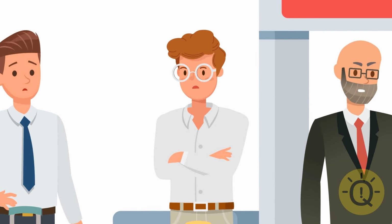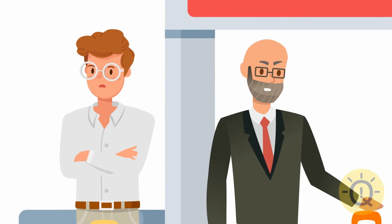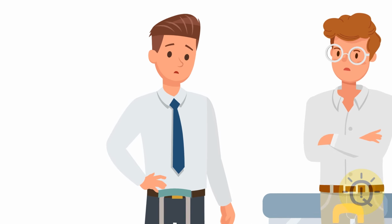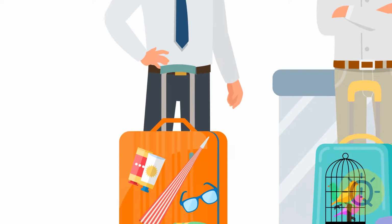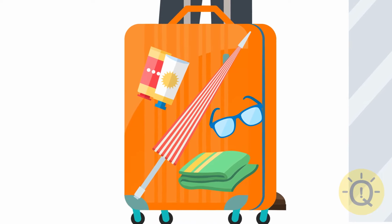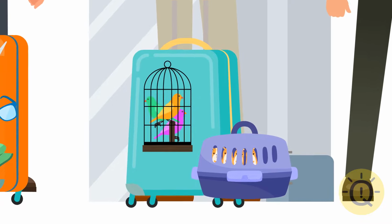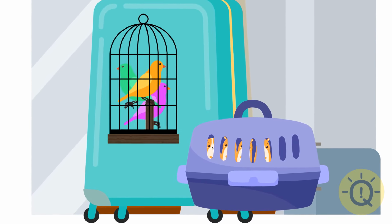3 people were stopped at the security check in an international airport. They were suspected of smuggling different stuff out of the country. The first man was heading to a beach resort. In his suitcase, there was a lot of stuff you could use at the seaside. An umbrella, a pair of sunglasses, sunscreen, and a beach towel. The second man had a cage with 3 colorful birds and a pet carrier with a family of hamsters. He had all the necessary papers.